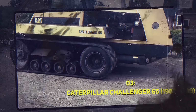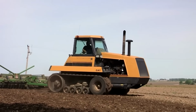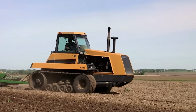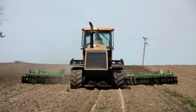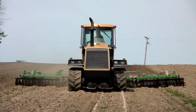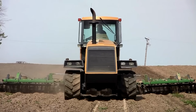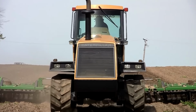Number 3. Caterpillar Challenger 65. Caterpillar revolutionized agriculture in 1987 with the Challenger 65, introducing the world's first rubber-tracked agricultural tractor. The mobile track system combined track flotation with wheeled tractor speed and versatility, creating an entirely new category of farm machinery. This wasn't just evolution, it was revolution.